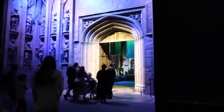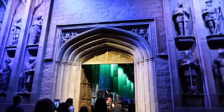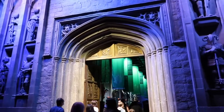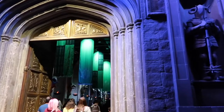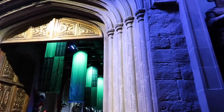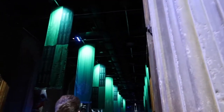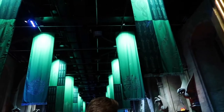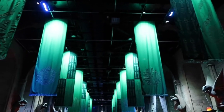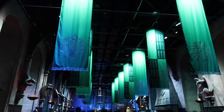It was one of the first sets constructed for the films, and as I'm sure you'll be able to tell, it was also one of the largest. Now, as you look up, you will see that we have festooned the Great Hall ceiling with the green and silver banners of Slytherin, as this is how we would have decorated the Great Hall for those last few scenes of Harry Potter and the Philosopher's Stone when Slytherin believe they have won the House Cup at the end of year feast that you see on either side of the Great Hall.